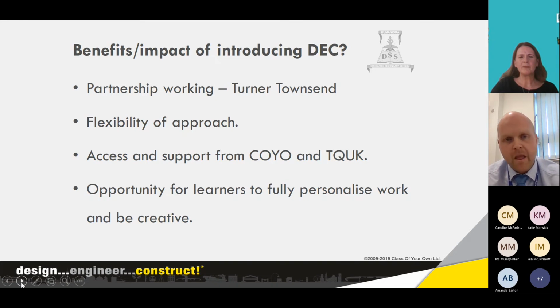One of the best things for me as well, and I know our young people have said this, is the flexibility of the approach. They get to choose how they want to learn this. It's not like they have to achieve an outcome in a certain way. It's not like, for example, in some of the SQA qualifications that we run, where they have to do an 8-hour assignment and every pupil approaches it the same way and produces the same body of work at the end of it.